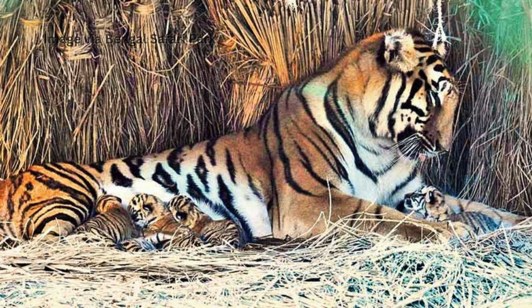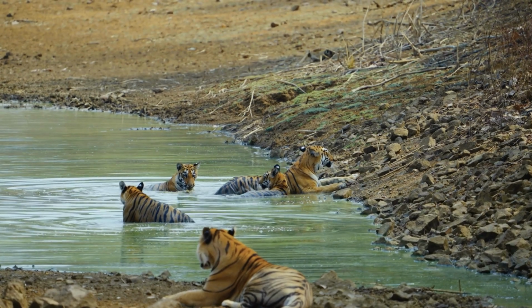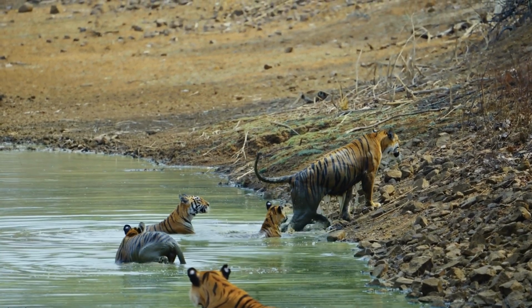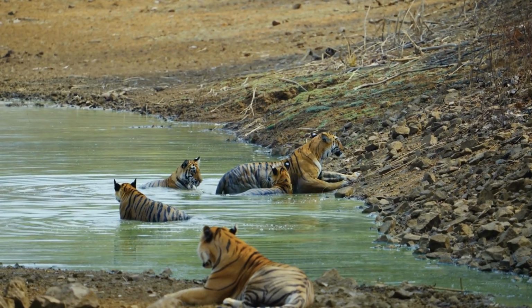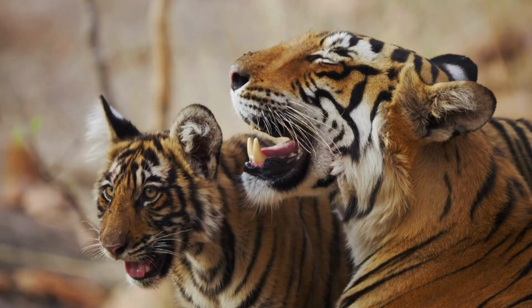A tigress gives birth after a gestation period of roughly 100 days, usually to a litter of 2 to 4 cubs. The cubs are born blind and helpless, entirely dependent on their mother's care. In these early weeks, the mother stays with them constantly, feeding and guarding them from potential threats. Even the most formidable animals, such as leopards and crocodiles, pose a danger to young tiger cubs.